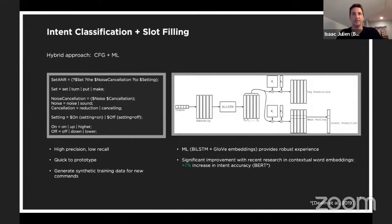Our solution was a hybrid system that combined a grammar-based parser with a machine learning component. On the left, you'll see a toy grammar in our custom format that we designed for this. It's designed to be easy to read and write for a non-NLP expert. As you can see, it includes non-terminals that can be expanded, optional symbols, various ways to combine these, as well as features that aren't shown here, such as wildcards and placeholders for entities like songs and artists. These grammars are defined in text files and then compiled using our own ANTLR-based parser.